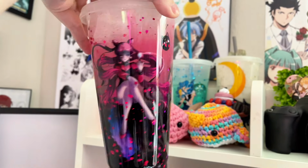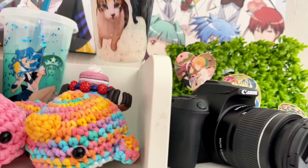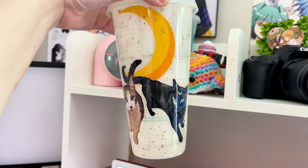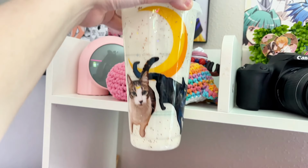So first we have Black Lady, then we have Sailor Neptune, and then I actually won a custom in a contest, and I got to do my two original cats, which were Patches and Nala. Yes, I know, it's not Luna. I didn't want to be basic, but then I accidentally became basic because I didn't realize how common of a name Nala was. We're not going to worry about it, and I still love this cup.